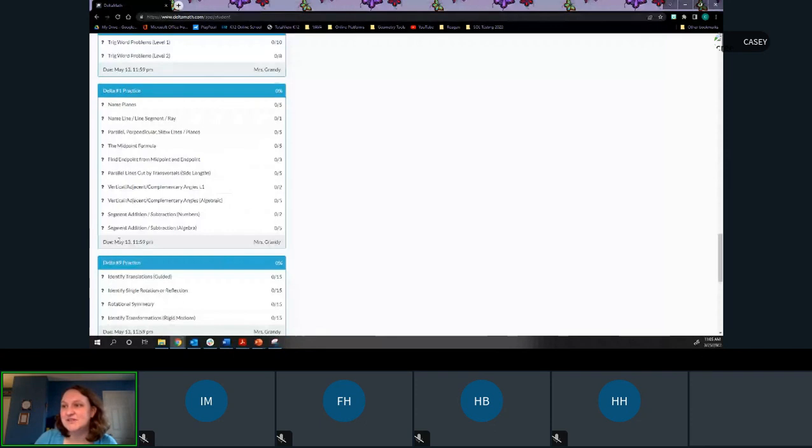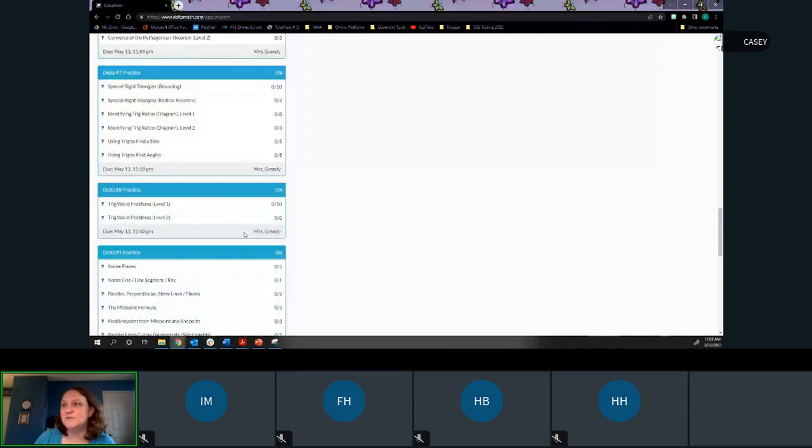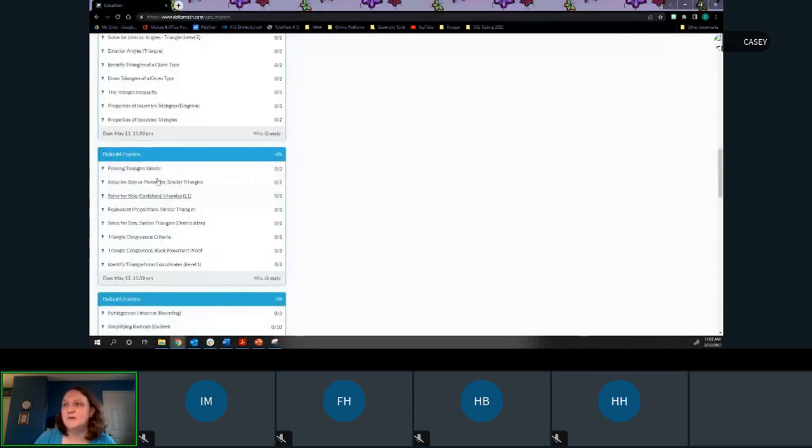Right? Like this one is short. And so you'll see these appear on your plan. And what will happen is it'll say like Delta Math number 1. So that means that you would do the problems here in Delta number 1 practice. And then the next day when you see it on your plan, it'll say Delta Math number 2. And so you would have to find the one that says number 2. And again, I don't know why they're not in order.